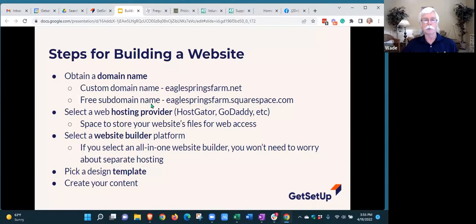Most of the website builders have an option to get a free subdomain name. So they'll basically let you tack on your business to their domain name. So if I used a website builder called Squarespace, their domain name is squarespace.com, but I could tack on my business in front of it. That makes it a subdomain. And they would let me use that at no cost if I'm using their product. Doesn't look as nice on your business card as eaglespringsfarm.net, but it's free. So if it's a not-for-profit or you're just getting started and every dollar counts, that's an option.